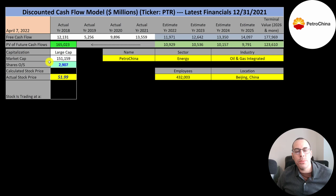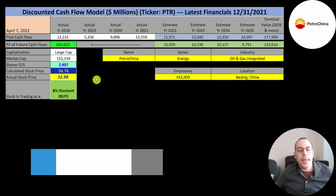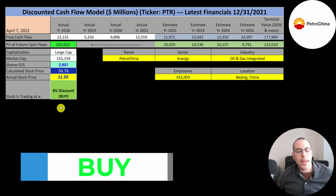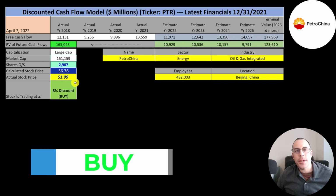We divide that by 2.9 billion shares. And we get a calculated stock price of $57. They're trading at $52, so they're trading at an 8% discount. It's a buy according to the model.